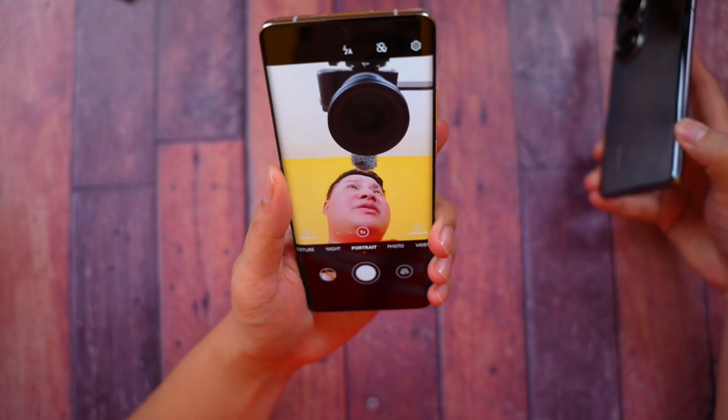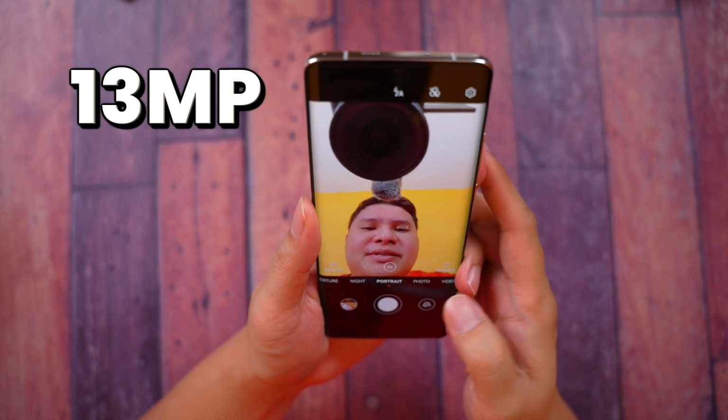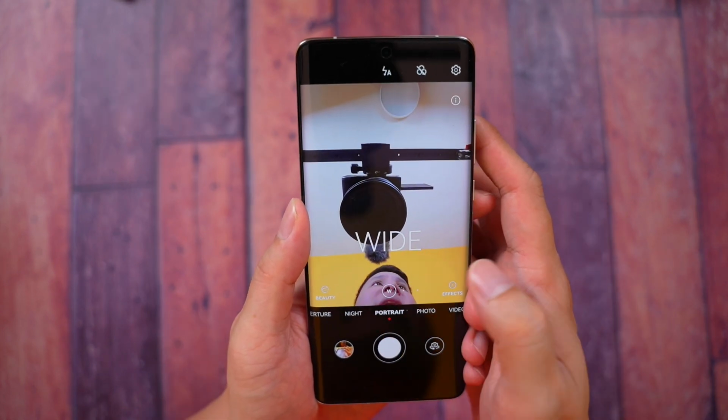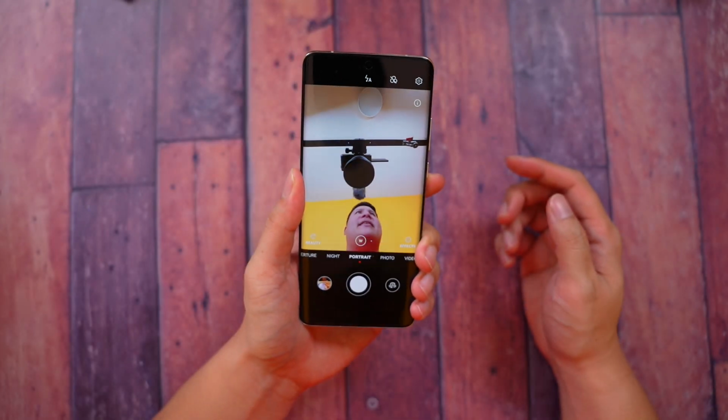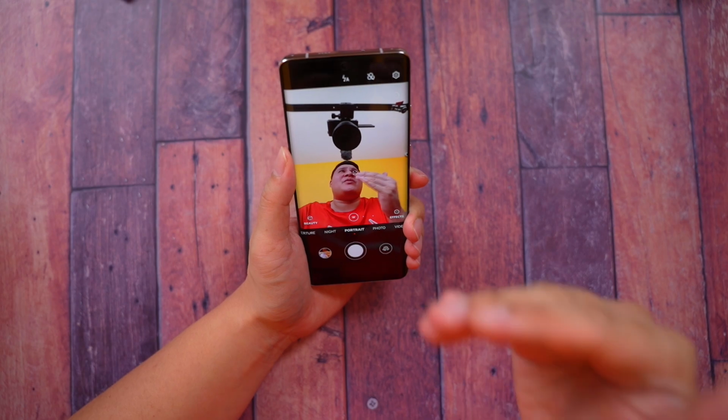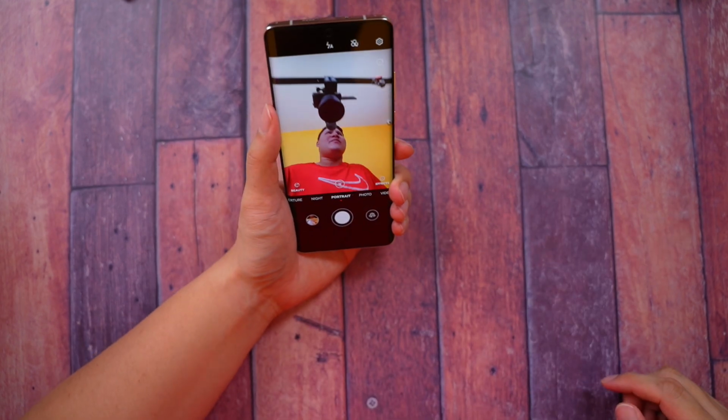Now the selfie camera is just okay. It is 13 megapixels, but it does have 3 modes: 1 times, 0.8 times, and the wide angle one. Look at that. So much can be in the frame, just like me. And the distance is just so close, a foot away actually, and so much can be seen like my half body right here. That's nice.